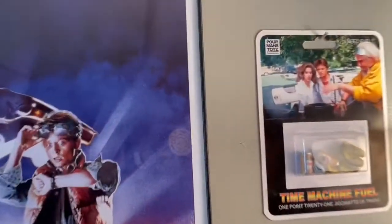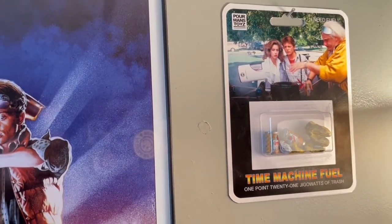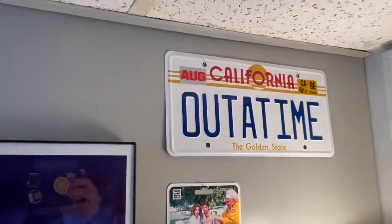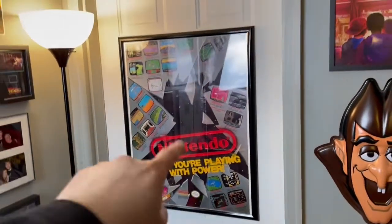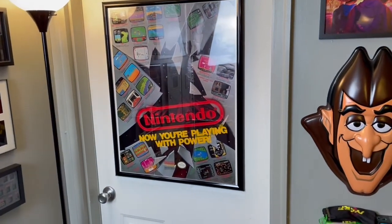Just some other props. This is a cool toy by Poor Man's Toys. It's just some time machine fuel. And the Out of Time license plate, you gotta have that on the Back to the Future wall. We got my original Nintendo NES, Now You're Playing with Power poster. Finally got that framed a while back.